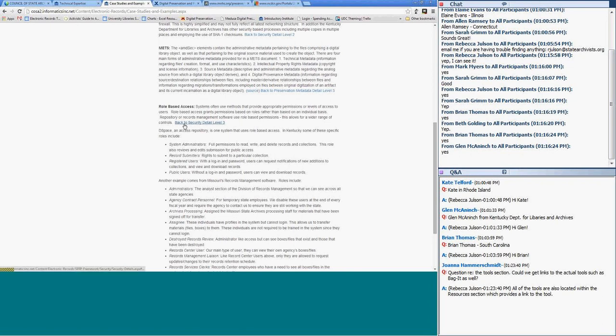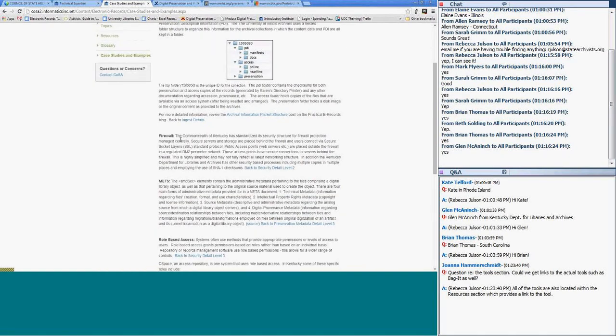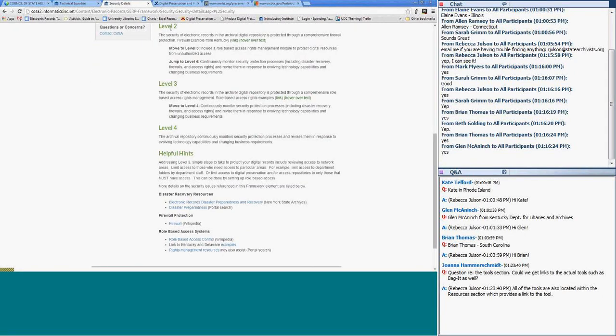And where I said we're going back and forth between these pages and what they relate to: firewall relates to security detail level 2. So if I click on it, I can go to security level detail 2. It talks about how your records are protected by a comprehensive firewall. Okay, what does that mean? Give me an example. And so the link brings you to those case studies examples. This hypertext shows that same information. It's not pretty, but you don't have to leave the page. So if you have comments about that, please let me know.